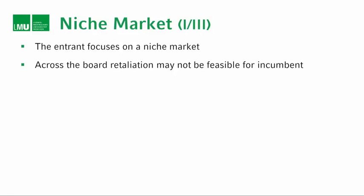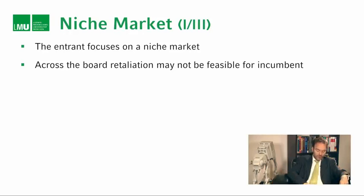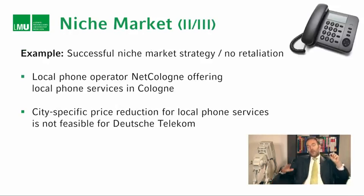So a second strategy is committing to a niche market, to staying in a niche market. The entrant here focuses on a niche market, which makes it infeasible for the incumbent to retaliate across the board. Very much like the example that we've seen in Judo economics. Let me give you two examples of this, and of those, one was successful, the other one was unsuccessful.